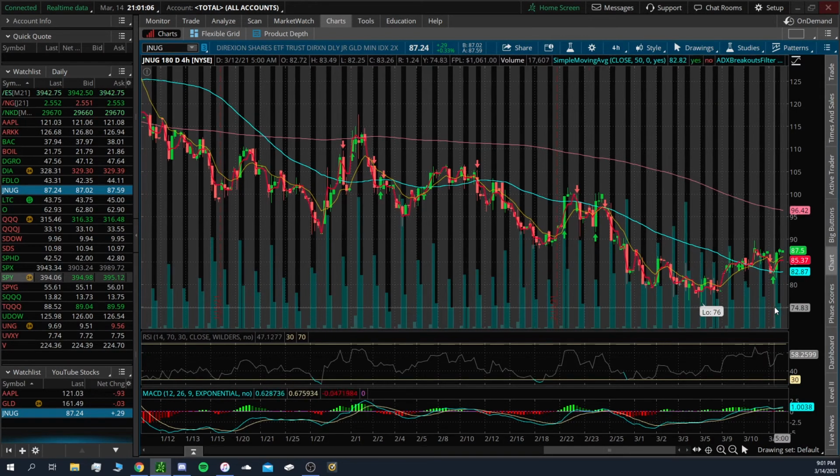So support level I'm looking for on this, I want to look for 80 to 85 area to buy, just because I want to see a pullback on this, see if it can hold support if markets start to sell off again. So I'll wait a little bit, look for 80 to 85 area to buy and add, and then once it starts breaking over 90, that's where I'm looking to kind of sell, just because I want to play the quick gap up on this one.